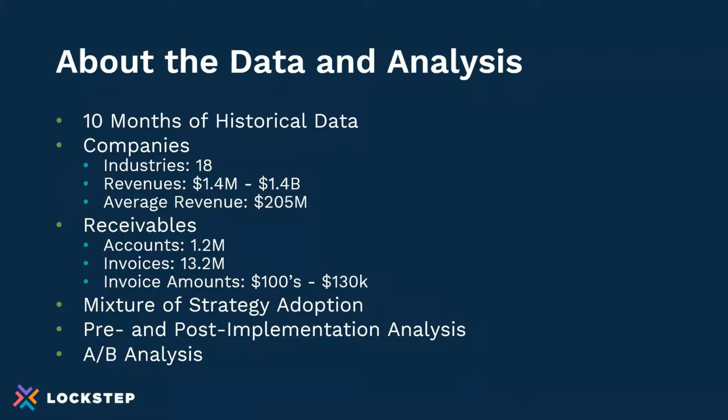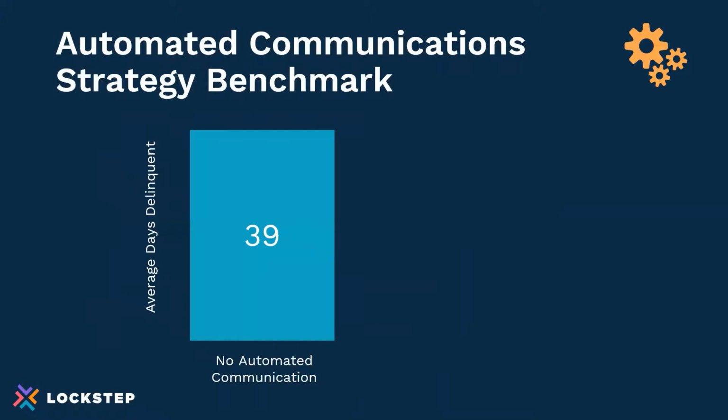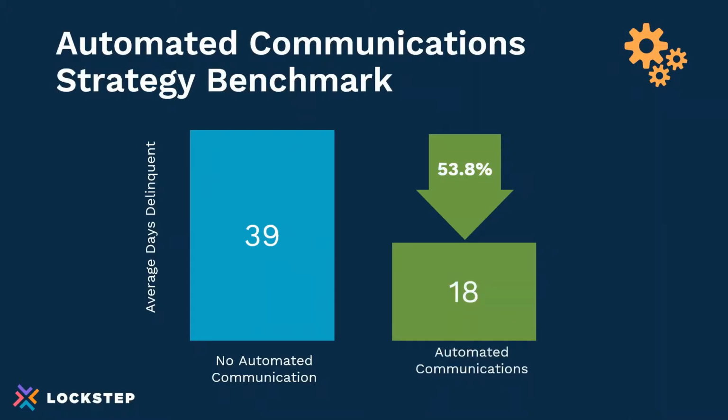And then we looked at kind of pre and post implementation of these to kind of figure out, well, what was happening prior to that implementation, and then post implementation, what were the impacts? The first one we examined was the impact of automated communications. These automated communications include, as we talked about, reminders, statements, past due notices. When we compared pre and post implementation and looked at companies not using automation, the average days delinquent was 39 days. With automated communications enabled, the average days delinquent dropped to 18. That was over 53% improvement.